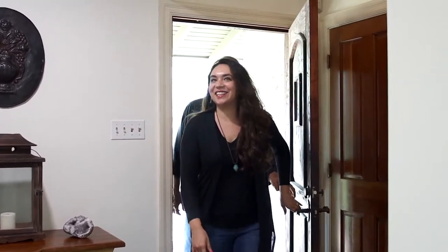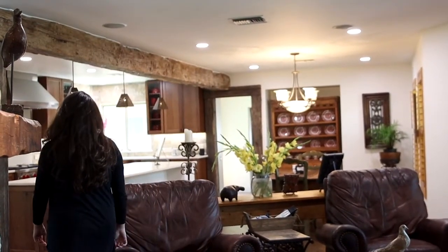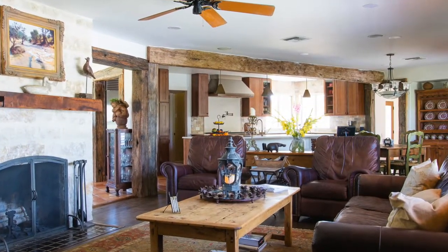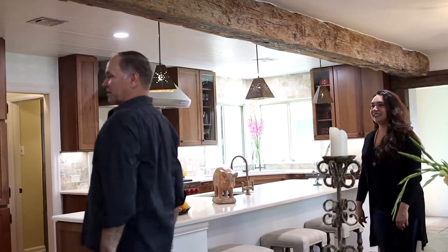Oh my goodness. Their decorations look so good. It makes it look so perfect. It is warm and cozy. Texas home. Man, look at this. This is beautiful. Everything came together. What a focal point, huh? How all this turned out.